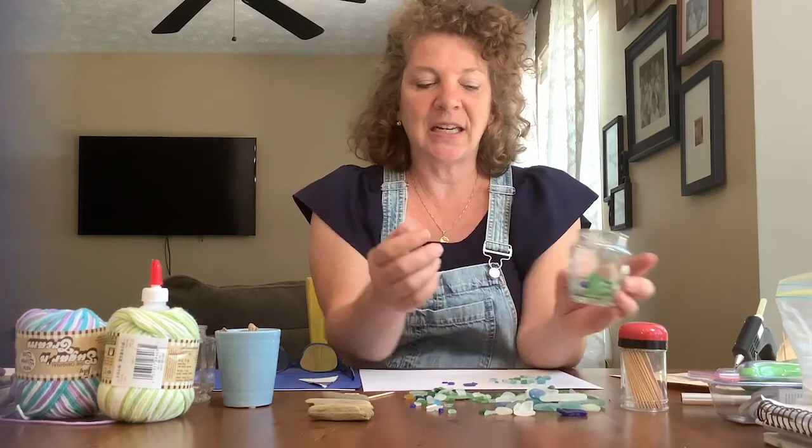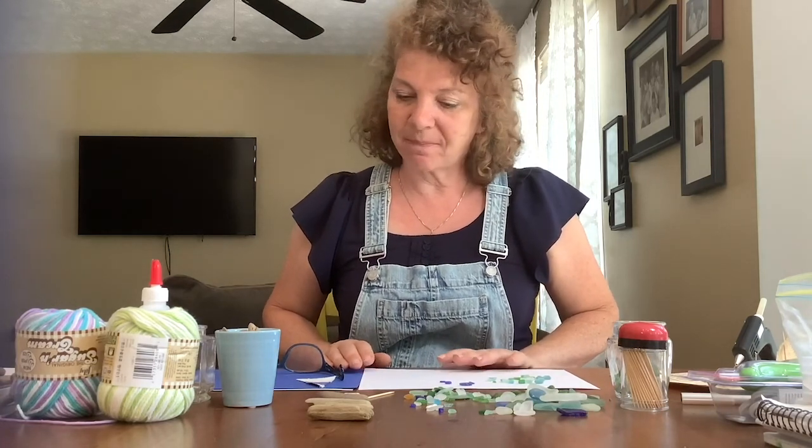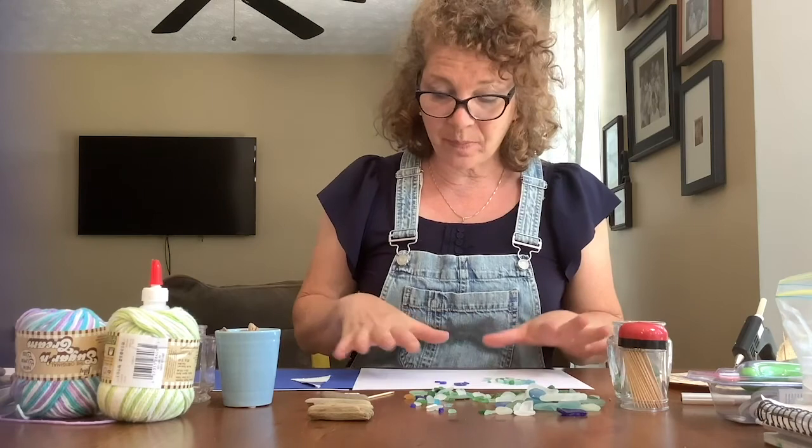Today, if you've collected any glass, I'm going to show you how to make some quick little crafts that you can keep or you can give away. All right, let's get started. So the first thing I thought we could do was to make a card.